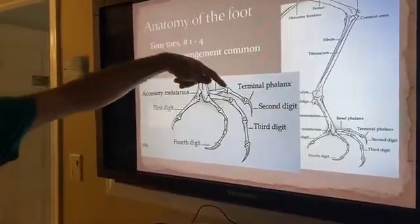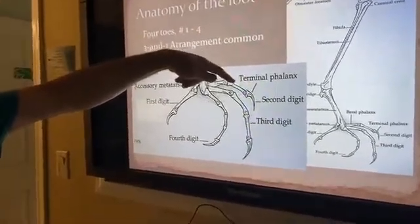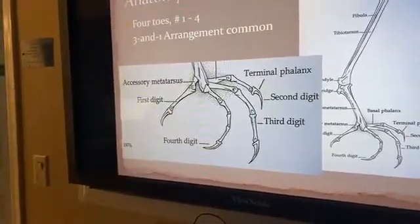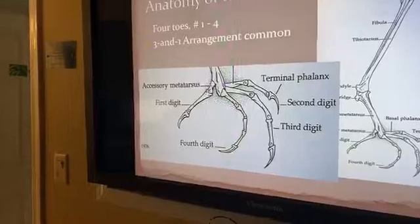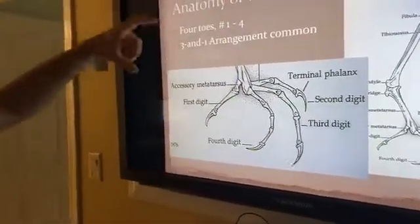The front toe in the center towards the middle of the body is called number 2. Number 3, which is typically the longest, and number 4, which is usually the smallest and weakest toe. And we'll see some differences here in a minute, but that's the basic plan. Is there a strongest toe? There usually is. I guess there'd be a number 1 and number 2, literally.